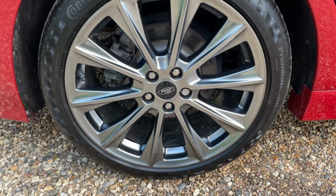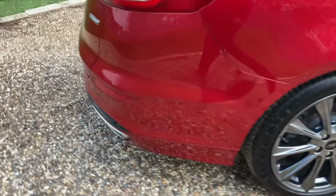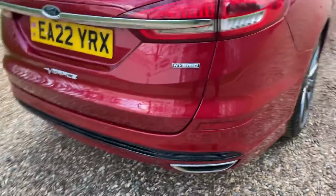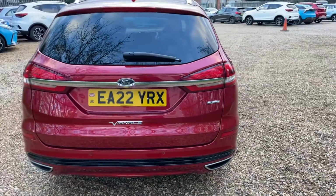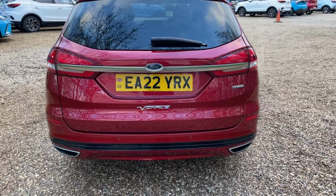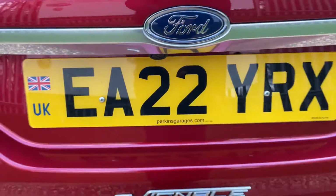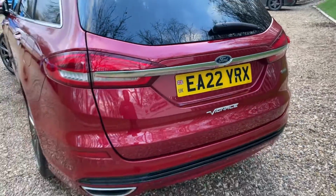Again, a matching premium Contact 6 Continental tyre on board. Right, again, oh look, we have a parking sensor all the way around the bumper, very important. That is for the Ford Active Park Assist. So this vehicle quite literally parks itself for you with automated parking technology. Zooming in, dramatically even, that is a high definition reversing camera. So we have a fantastic parking aid on this vehicle.